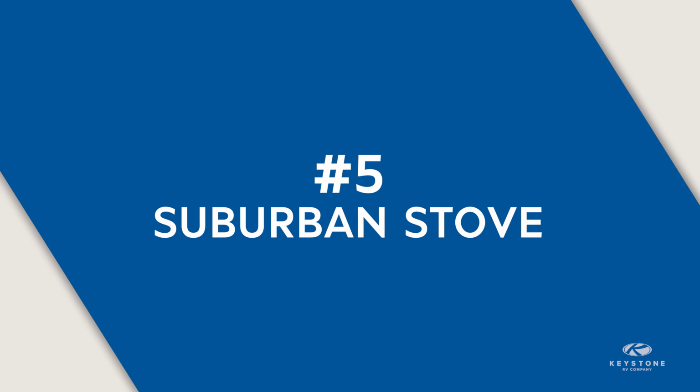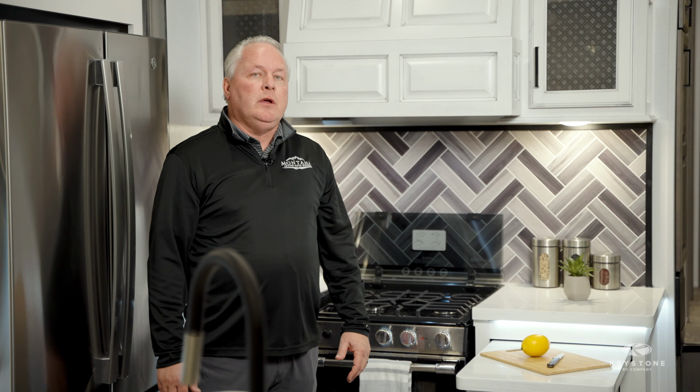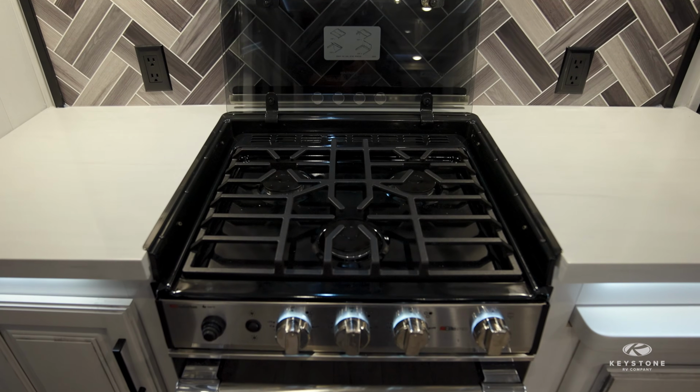Number 5, Suburban stove. So many stove manufacturers have come and gone in the RV industry. Not the case with Suburban. They've been here for the long haul. I'd like to show you some of the great features that the Suburban stove has that most other brands don't.